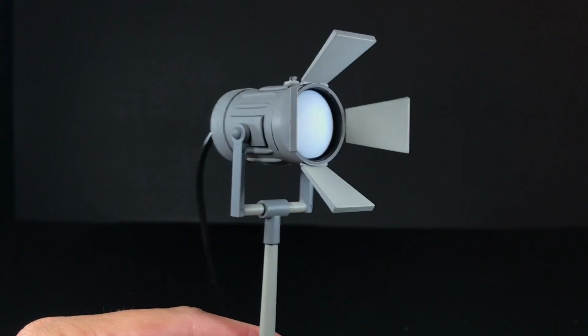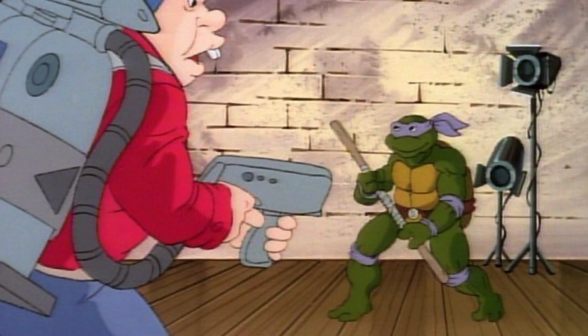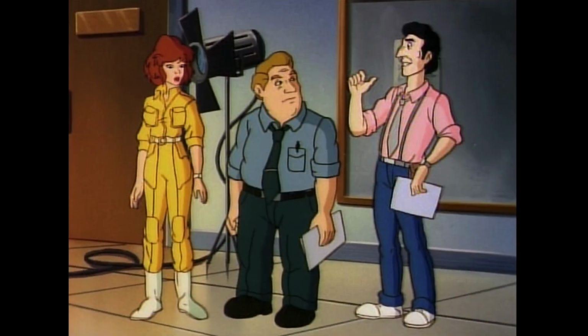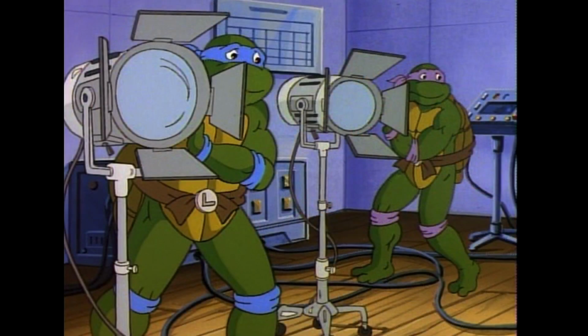You see spotlights or studio lights all over the place in the Channel 6 building. They're essentially background filler. But sometimes they're actually used for plot devices. I mean, you have the time when April is trying to light the turtles to make them look nice in Turtles on Trial, but they're way too bright. And then the turtles try to blind Destructor X with them in the season 6 episode, Return of the Turtaloid.